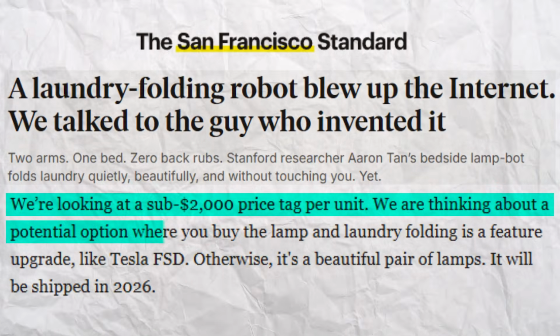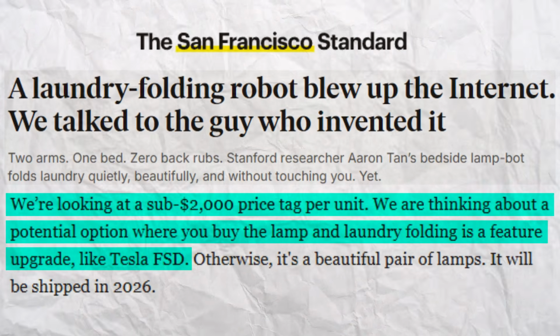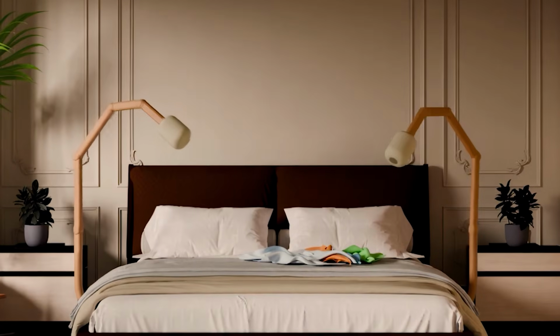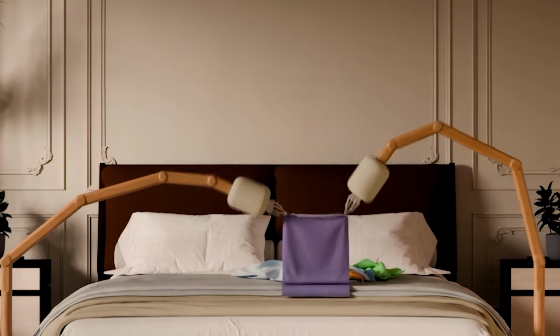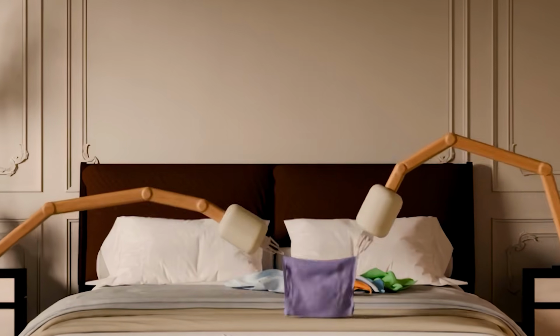Syncere is even considering separating the lamp hardware and offering the folding feature as a paid software upgrade, similar to how Tesla rolls out full self-driving. But here's what's most interesting. They deliberately avoided giving Lume a humanoid body. No arms walking across the room, no legs, no face, just two stationary machines that do one thing extremely well.